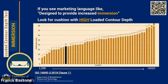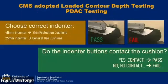Next slide. I talked earlier about standards getting teeth. This test has teeth because it was adopted by Medicare to decide which cushions get coded for the skin protection reimbursement category. They didn't put a threshold on the actual linear measurement, the depth. What they did is they said, you load this with the prescribed load and you see whether this trochanter button touches or not. If it touches, it passes. In the case of skin protection, 40 millimeters, it will be given that code as long as it satisfies a couple of criteria. If it doesn't touch, it fails.